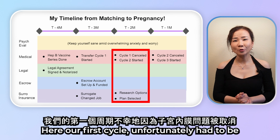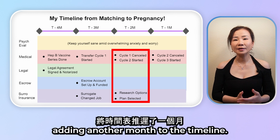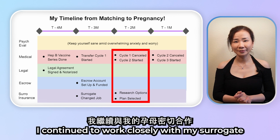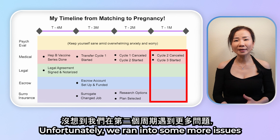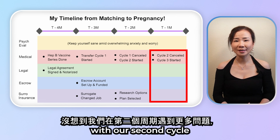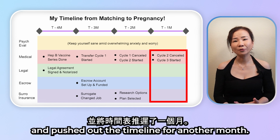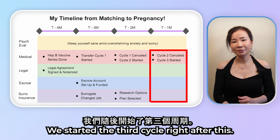Here, our first cycle unfortunately had to be canceled due to lining issues, adding another month to the timeline. We started our second cycle shortly after. I continued to work closely with my surrogate to choose the right insurance plan. Unfortunately, we ran into some more issues with our second cycle, causing us to cancel again and pushing out the timeline for another month. We started the third cycle right after this.